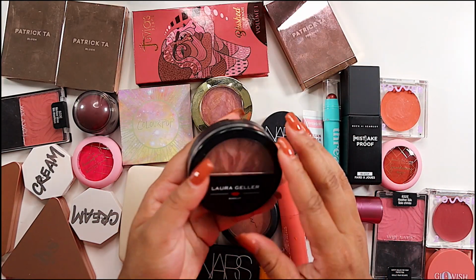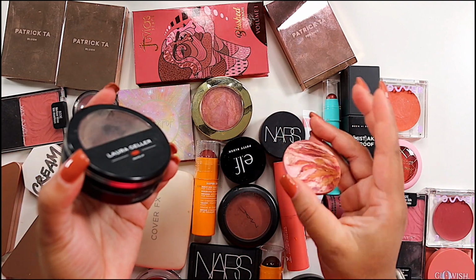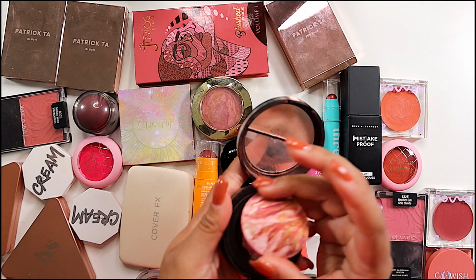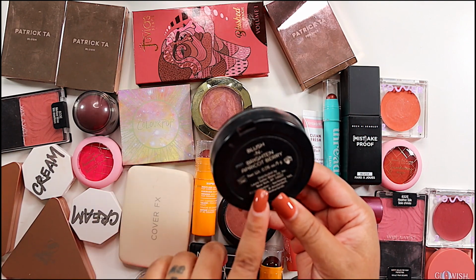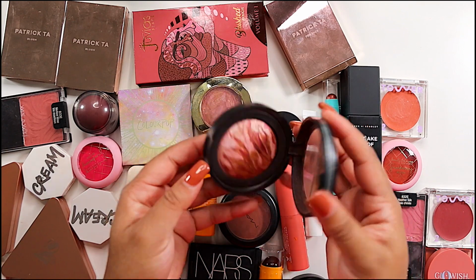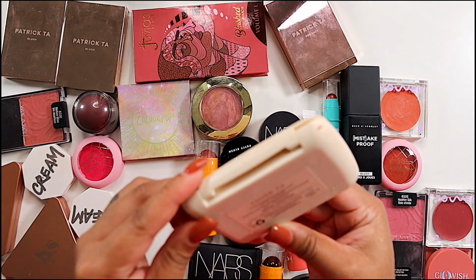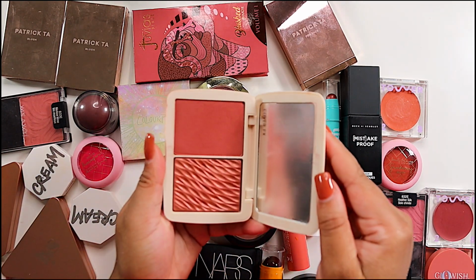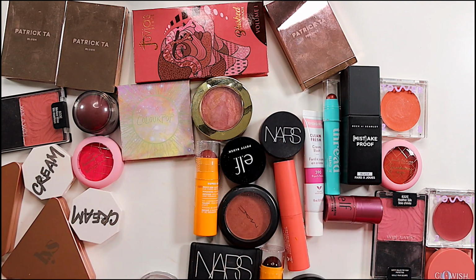This blush right here, this is another one that had a very strong hold on me. It's been messed up for a while, y'all. This one is by Laura Geller, it's a blush and brighten in the shade Apricot Berry. Such a beautiful blush shade, but I think I'm finally ready to part with her. Cover FX, this one's really old. This one's in the shade Spice Cinnamon. Oh, that's gorgeous though. But I have others. I can let that go.